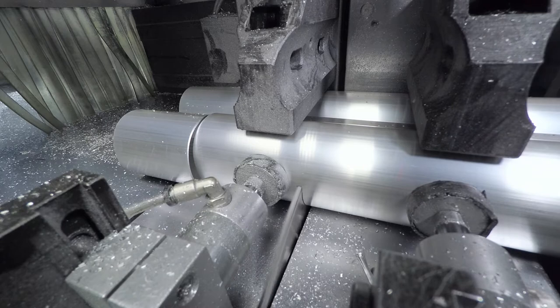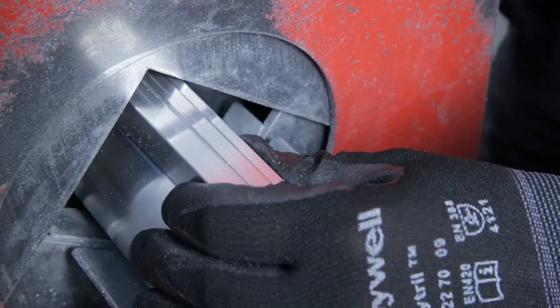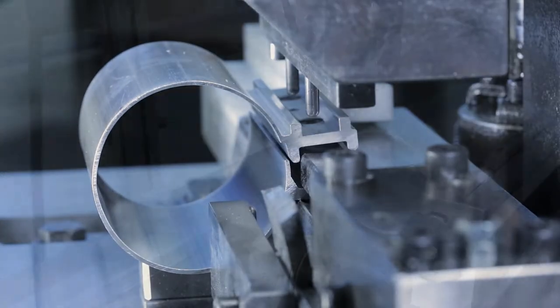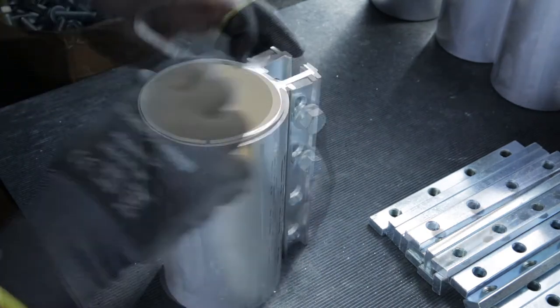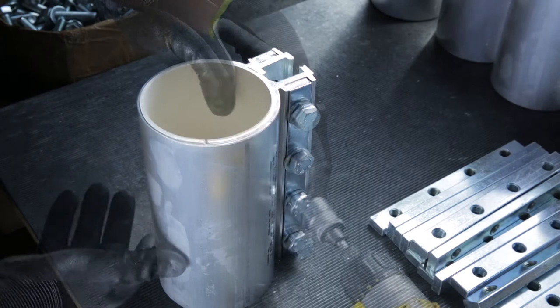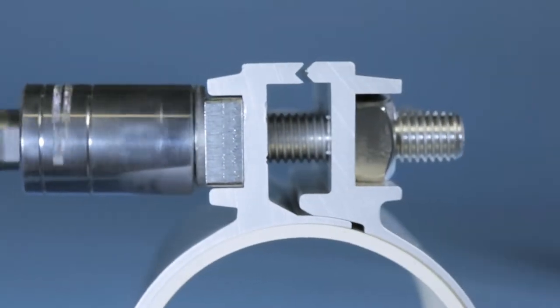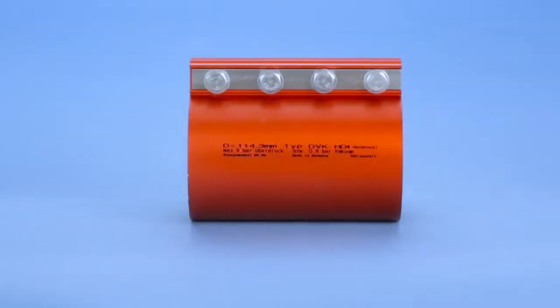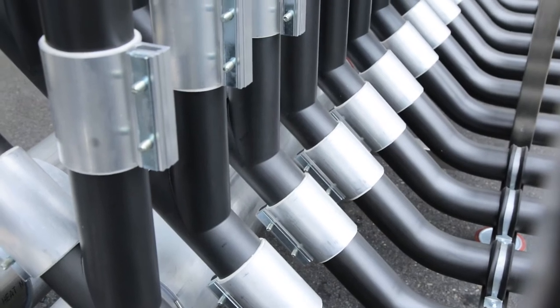Production of our HS pipe couplings: sawing, deburring, die cutting, labeling, mounting. Our patented HS pipe couplings can be mounted quickly and simply without the need for welding. They work like vices and achieve absolutely reliable connections. If we put it together, it will hold.